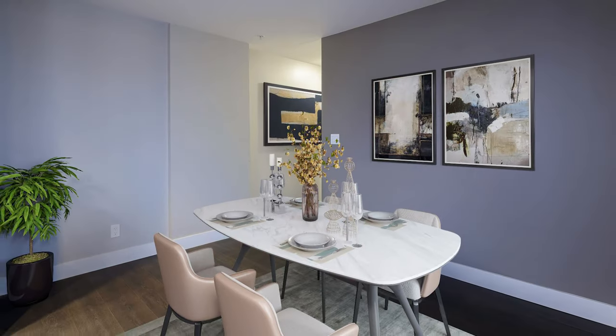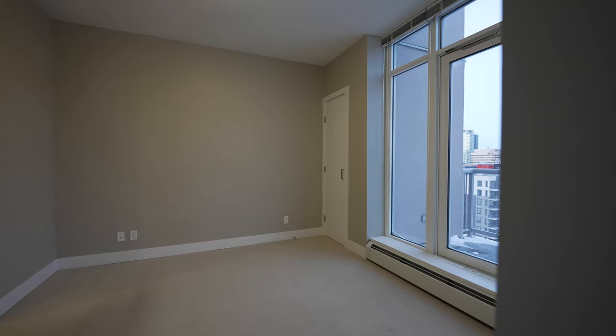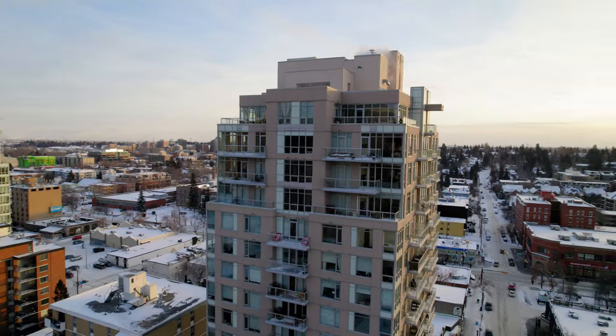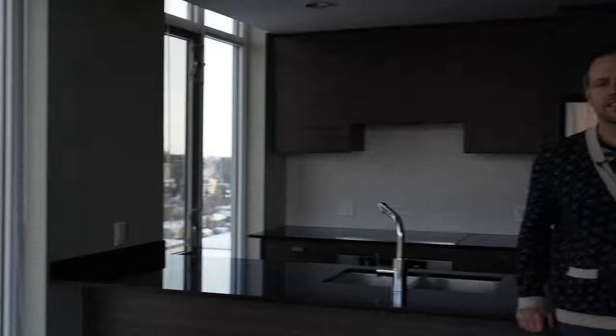Now today we're gonna have some real fun and show you the true potential of what this space has to offer. And if you think the view's great now, just wait until dusk.